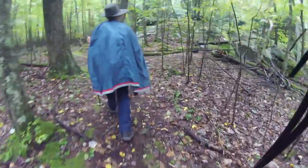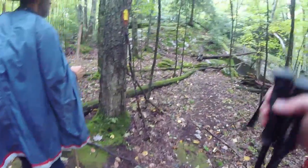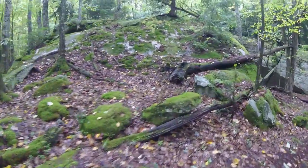We're coming upon more huge rock formations. These are the biggest ones we've seen so far. Yeah. You want to climb up them? Wait, which way does the trail go? Yeah. I don't know, we could probably go this way. Look at this. This is awesome.